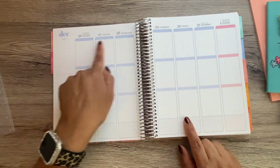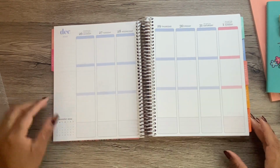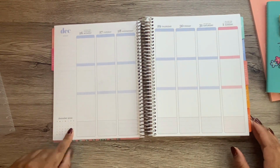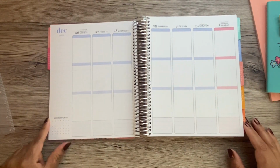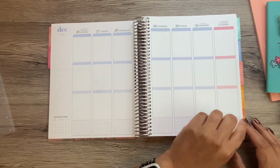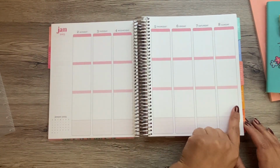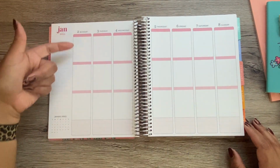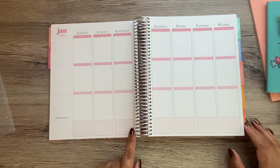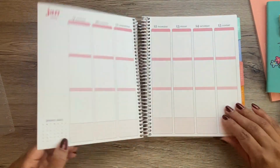You've got the last part of December, and then we start with January 1st. You've got your holidays up here, your calendar down here, and this really cute lined notes area for any notes that you might have during the week. The rest of January is this pink color, and it goes dark and then the gradient goes to a lighter pink, and then you've got the shaded area down here. So cute. That's what these look like.